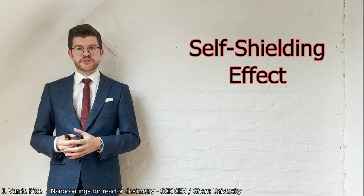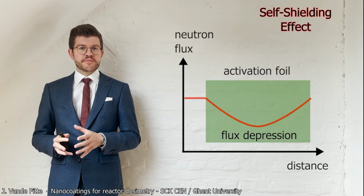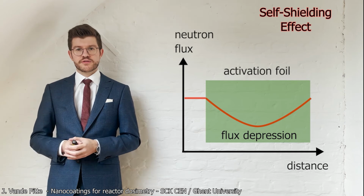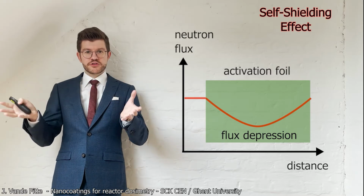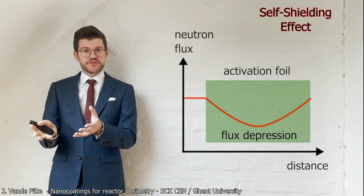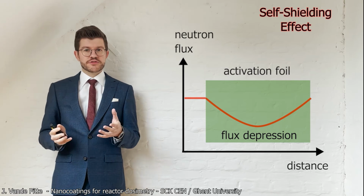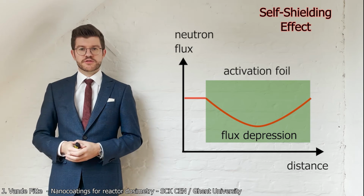These resonances have a negative impact on our activation foil, because the large interaction cross-section causes the so-called self-shielding effect. That means the neutron flux is artificially reduced in the inner region of the foil. The flux is reduced because there are lots of interactions in the outer regions of the foil, whereby fewer neutrons are able to reach the inner regions of the foil. If we then would try to deduce the neutron fluence from the activity, we would underestimate the actual neutron fluence.